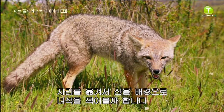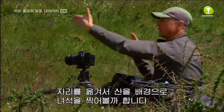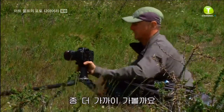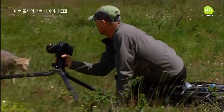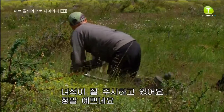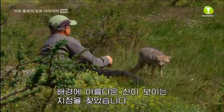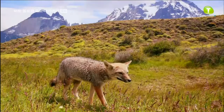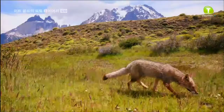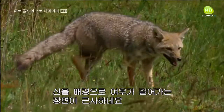I'm going to try to reposition myself and keep the fox between the mountains and me and also the light. So if I can squeeze around, and I've got his full attention at this point. Beautiful. Now I'm getting in a position where I've got the spectacular mountains behind. Really nice sequence as he walked right in front of the mountains.